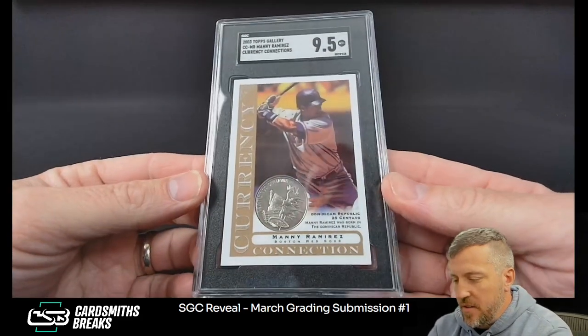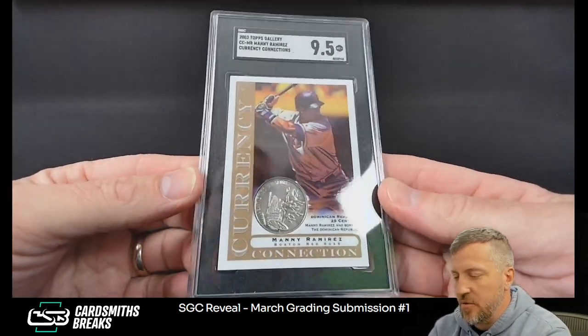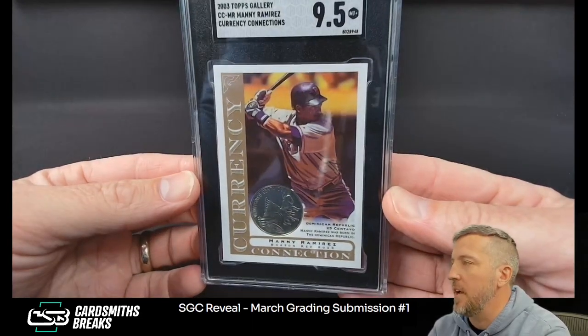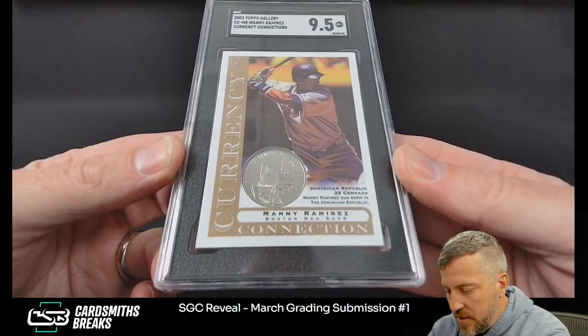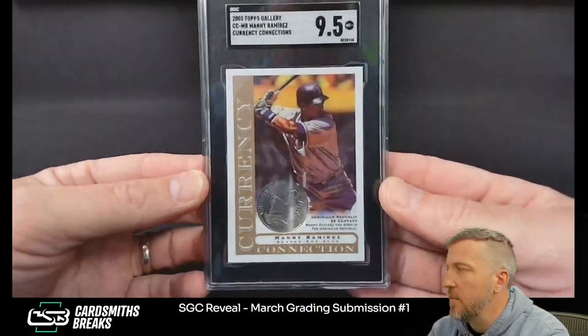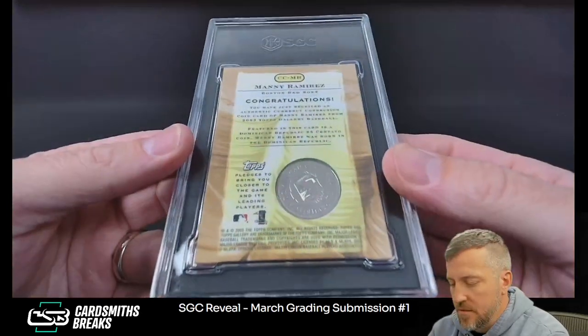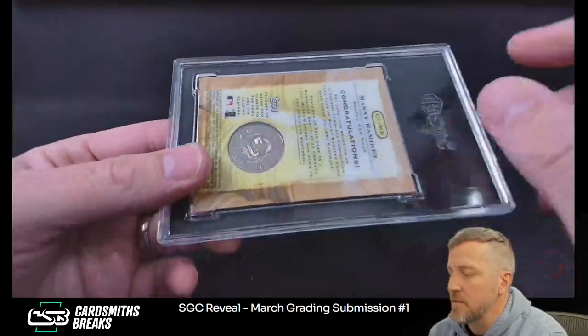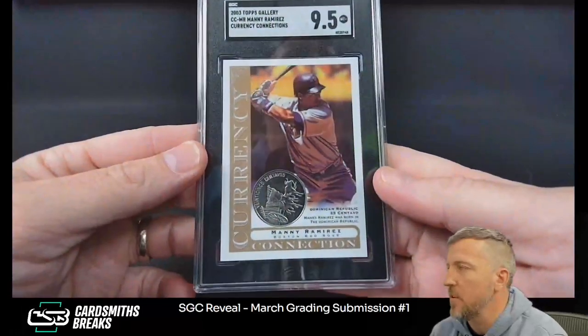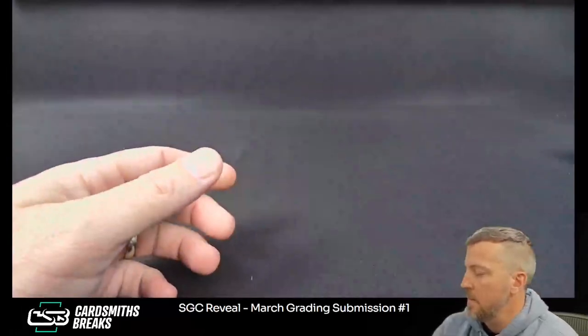I love this card. Manny Ramirez Currency Connections from 2003 Topps Gallery. And it got a 9.5. Dominican Republic 25 Centavo. What an awesome card. I bet UCCF would love it. It shows the coin, both sides of the coin. Perfect.